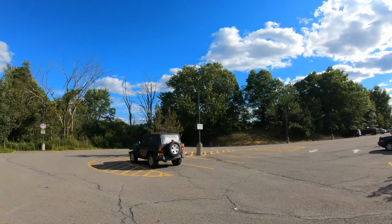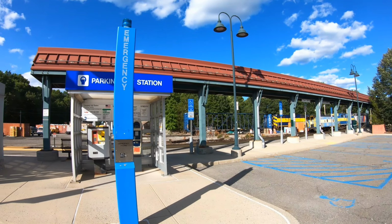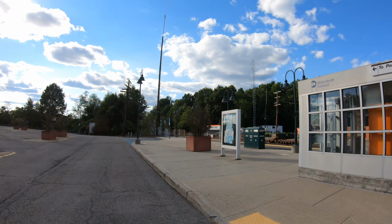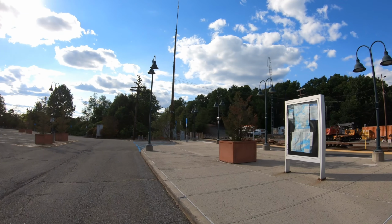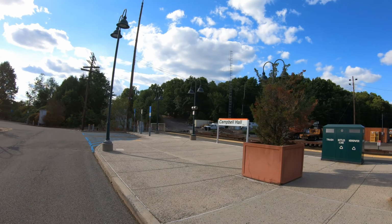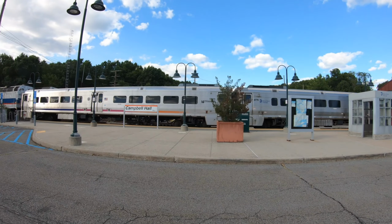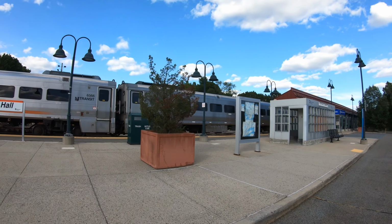I don't have my windslayer on my camera. I know the breeze is picking up a little bit here. Anyway, the elusive, seclusive Campbell Hall station here on the Metro North system's West of Hudson line. Campbell Hall. And my first train seen on the West of Hudson line.